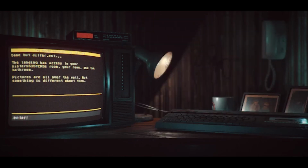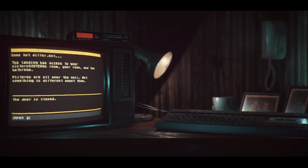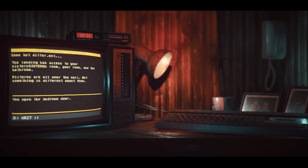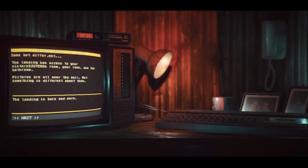Enter your bedroom. The door is closed. Open bedroom. Oh. Open your bedroom door. That's freaky, but awesome. You open the bedroom door. I'm kind of freaked out. Okay, oh, I have to actually enter the room. Okay.